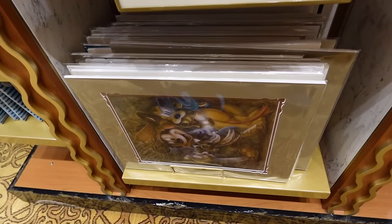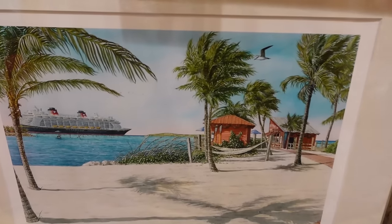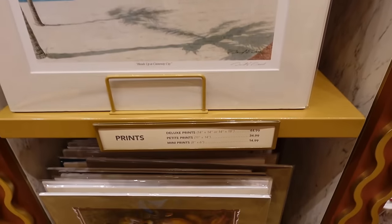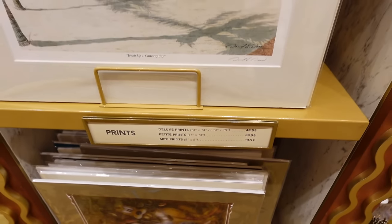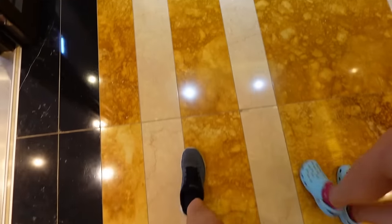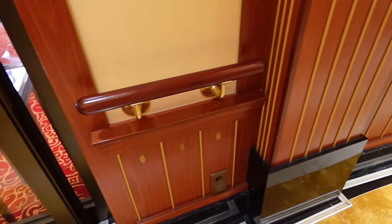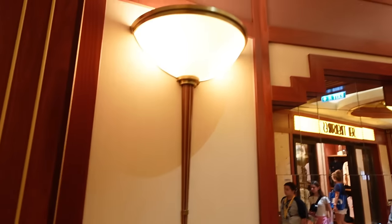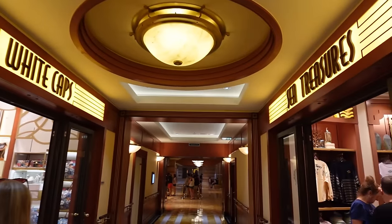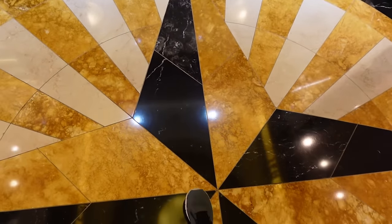We've got a nice collection of prints down here. Some of them with characters on, and some featuring the destinations, including Castaway Key just there, that's going to be coming up. And there's the prices for the different prints. Not too bad, really. The floors are so nice and shiny as well as you're walking around the ship. It's all the little details, like look at the handrails over here. It is lovely. And they're always cleaning as well. That's the thing on cruise ships. So clean. Yeah, look at the design of this.